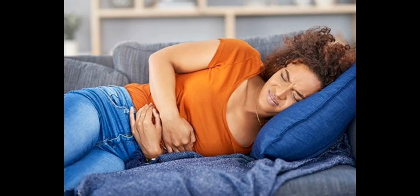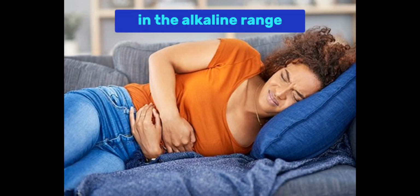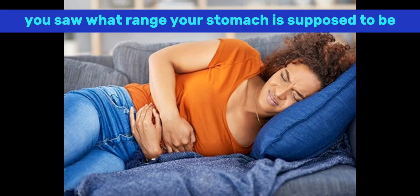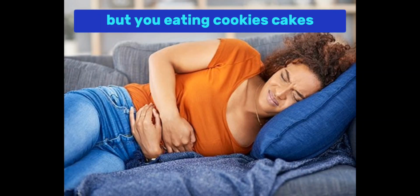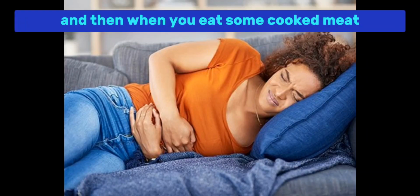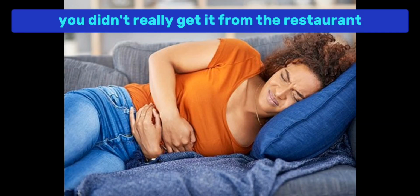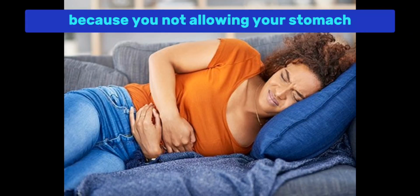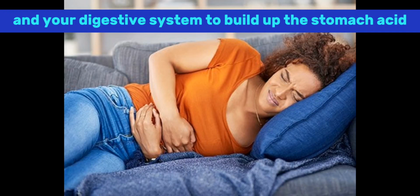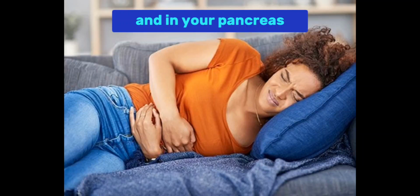All right. An elephant stomach is supposed to have a pH of 7 or 8 or somewhere past in the alkaline range. You saw what range your stomach is supposed to be, but you eating cookies, cakes, rice, and all these things that have alkaline properties to it. And then when you eat some cooked meat, you say you got food poisoning. You didn't really get it from the restaurant. That's your fault because you're not allowing your stomach and your digestive system to build up the stomach acid in the bowels and your liver and in your pancreas.